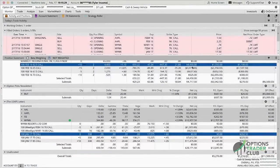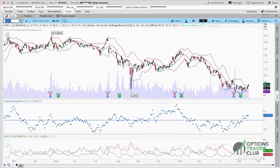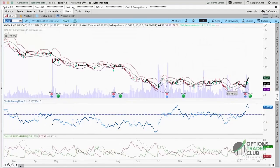All right, welcome into the platform where I trade stocks and options on a daily basis. And before I talk through the actual logistics of the position, I want to show you a chart. And this chart's going to be on WIN, the stock that was purchased to make this gain. And this is what the 1 year daily chart looks like.